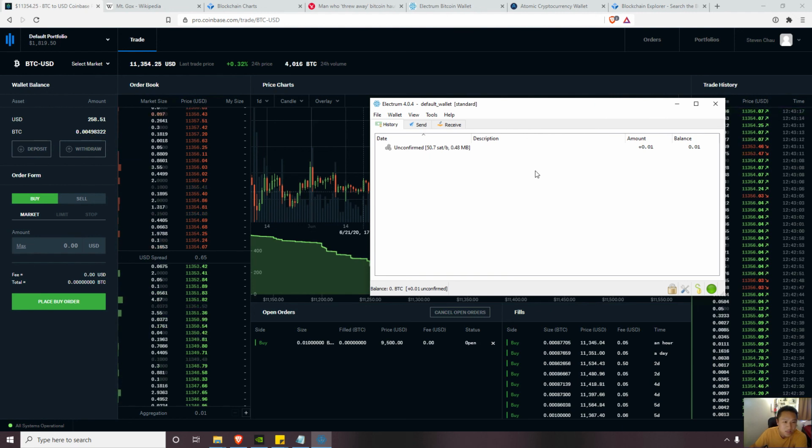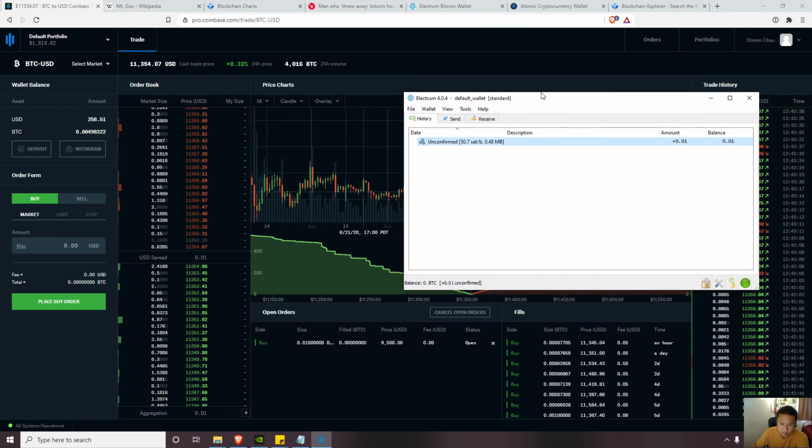You'll notice that this says unconfirmed. The reason why is because the Bitcoin technology needs to have confirmations and validations on the blockchain before it can officially say confirmed. However, it is recognized and is going through.